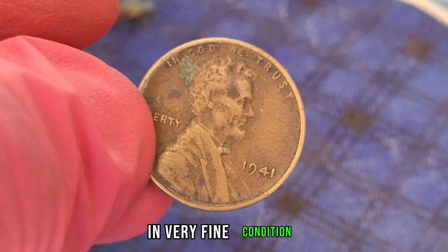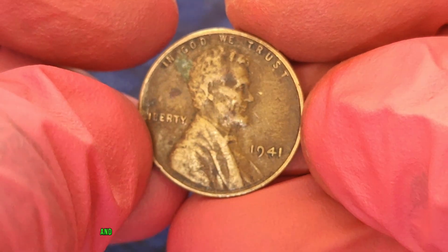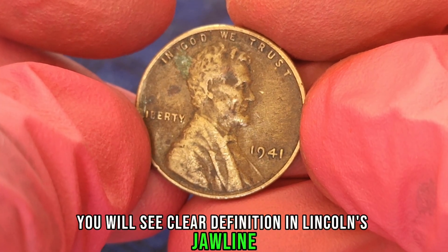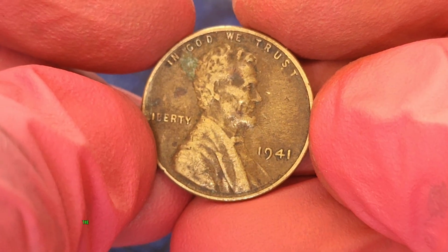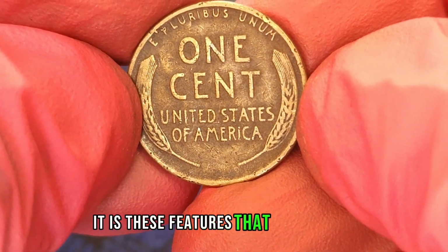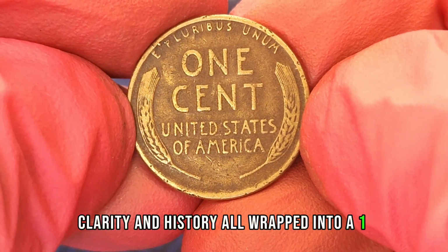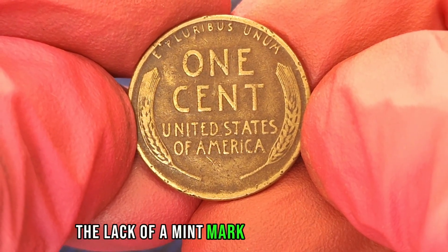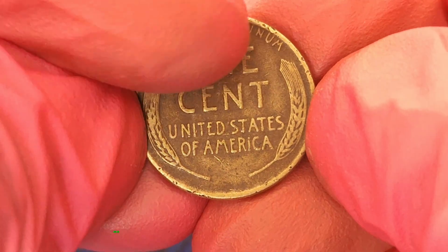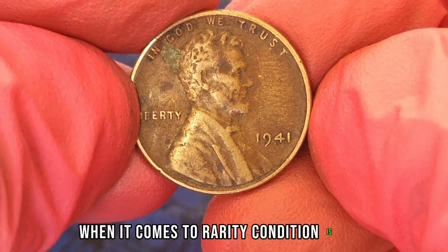In very fine condition, this coin still retains sharp features, especially around Lincoln's profile and the wheat stalks on the reverse. You will see clear definition in Lincoln's jawline, hair, and coat details. The lettering and date remain strong and legible. It is these features that collectors admire: crispness, clarity, and history, all wrapped into a 1-cent coin. The lack of a mint mark gives it that pure Philadelphia origin, untouched by other branch mints, adding to its historical authenticity.